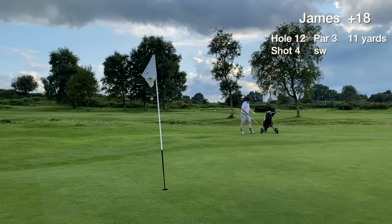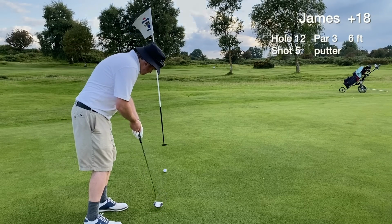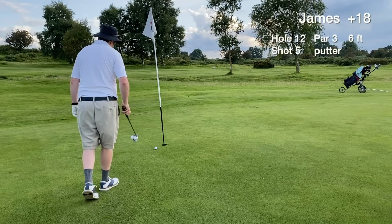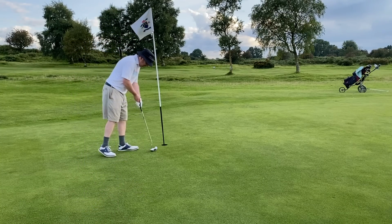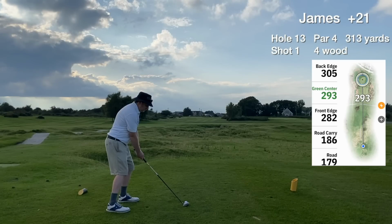We chip one on for the 4th shot, and we're looking for a 6-footer for the up and down. Misses, short left, and we card a triple bogey on a very short and simple par 3.